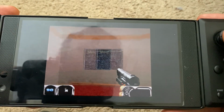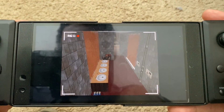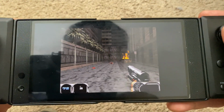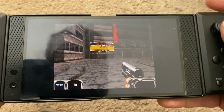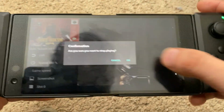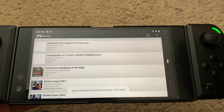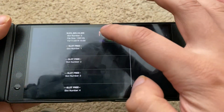Okay. This one. Up there. So yeah, GoldenEye 007, they will all work here. No problem if Duke Nukem 64 works. Generally don't have a huge issue with N64 emulators. So this is pretty good. Alright, now let's try PlayStation 1. You run Castlevania Symphony of the Night. Oops. Slow state. Alright.